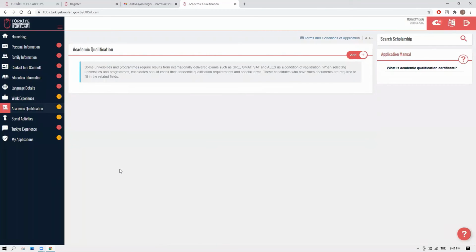Academic qualification. As you see here, it says some universities and programs require results from internationally delivered exams. This is important. Some of the universities are going to request the results of international exams from you. If you don't have these results, you cannot start that program.